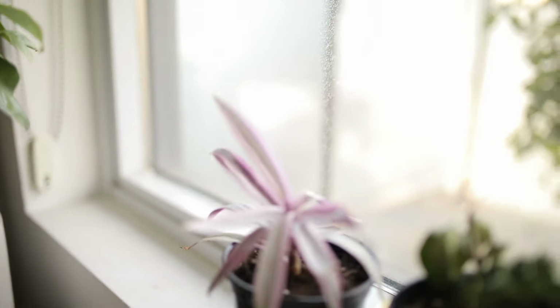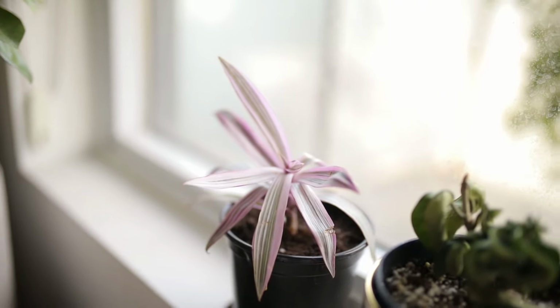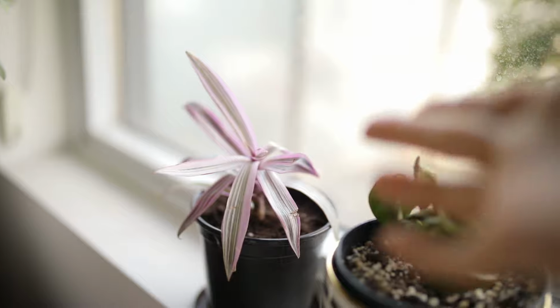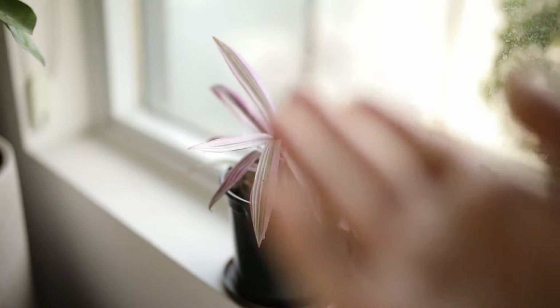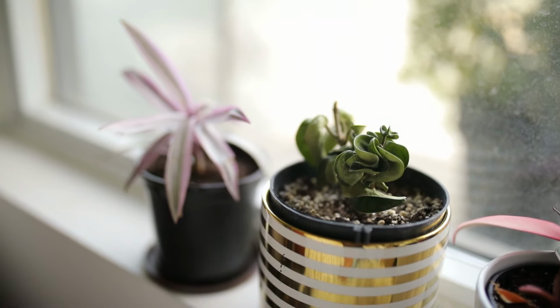I'd say it's growing. I don't love the look of this plant. It's not necessarily a plant that I would actively go for and purchase by myself, but I'm always willing to take in little sprouts and grow them and see where they go, and it's gotten kind of cute so far. This one over here is a Hoya compacta.